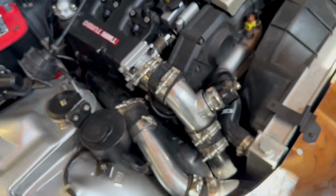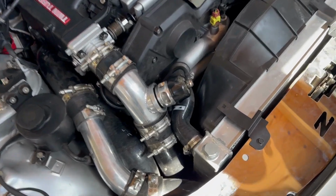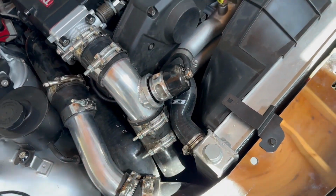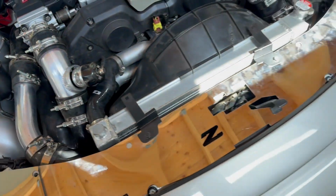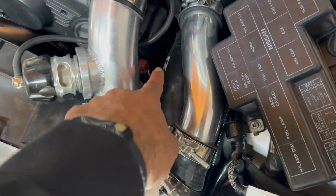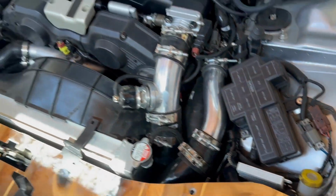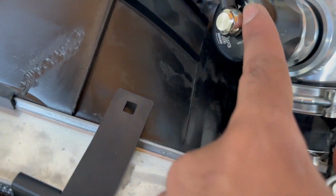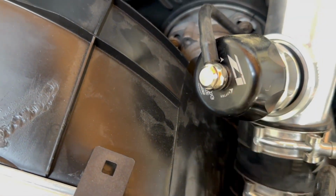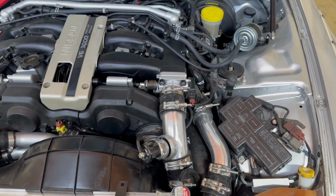So anyways, I'll show you in one of the future videos where I show you guys my engine bay what it looks like with all these logos everywhere. I got one over here, one over here, one over here. Where else? Got a couple over here, one over there. I'm gonna remove all of these. I wonder if I can remove this as well. It would be nice if I could. I might try that. I don't want to ruin the blow-off valve, but I might try doing that as well.